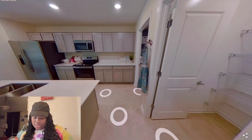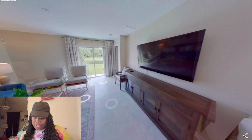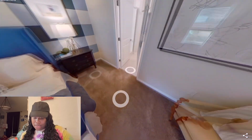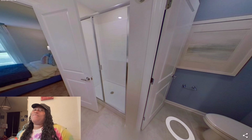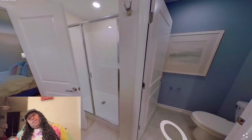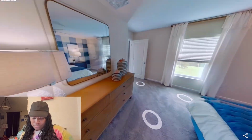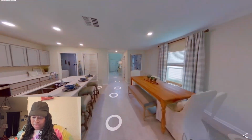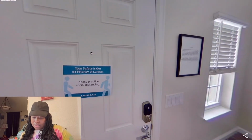Let me go back to that master. I gotta go back to that master because I just need to see again. I just can't believe it. Oh baby, it still have no tub. I don't know why I thought maybe I just didn't see it. Maybe it's a little hidden or something. Baby. Yeah, I like this house. This house is really cute and I love the price. Only thing about this house is that master.